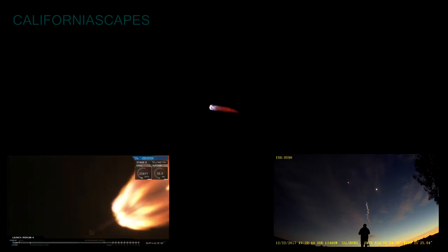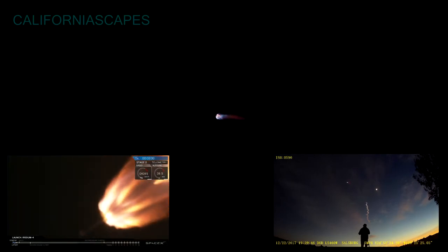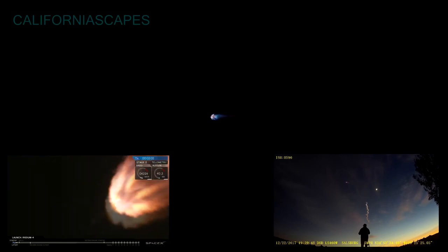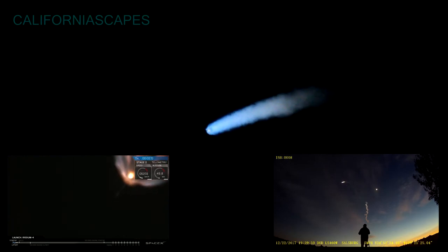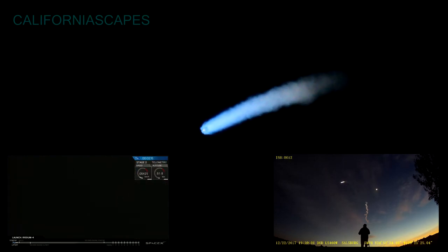Chilling the MVAC engine, 2 minutes into flight, getting it ready for ignition. Next major event coming up in 30 seconds is shutdown of the 9 first stage engines, followed by stage separation and ignition of the second stage engine. Shortly after that, hope to get a view of payload fairing separation from the second stage.